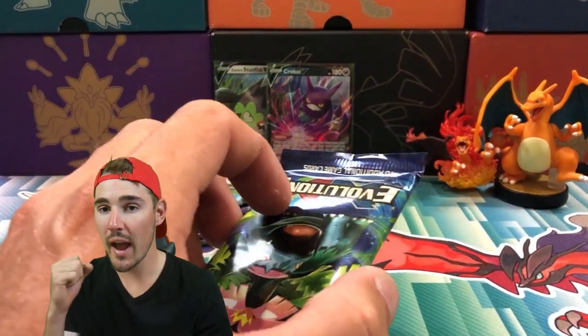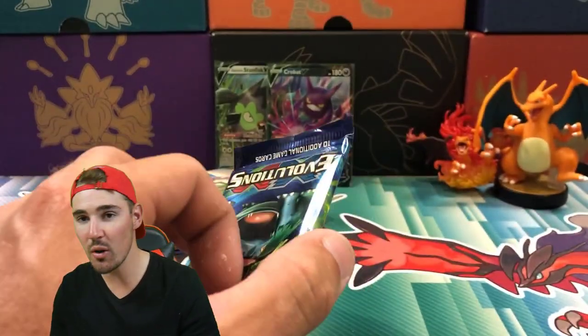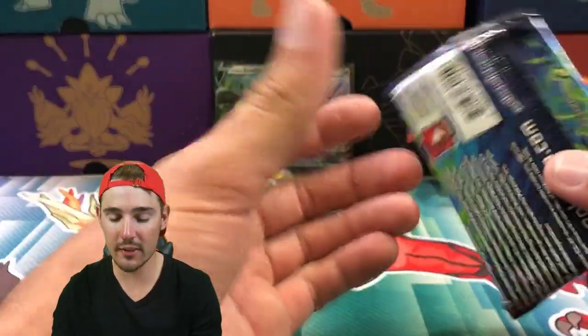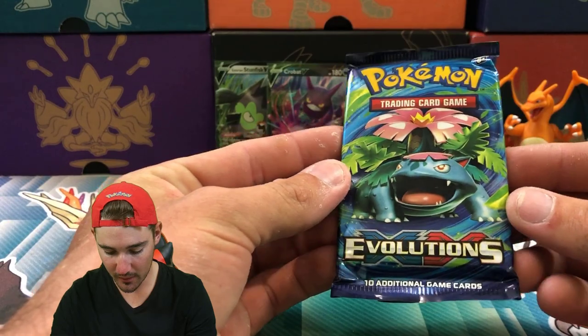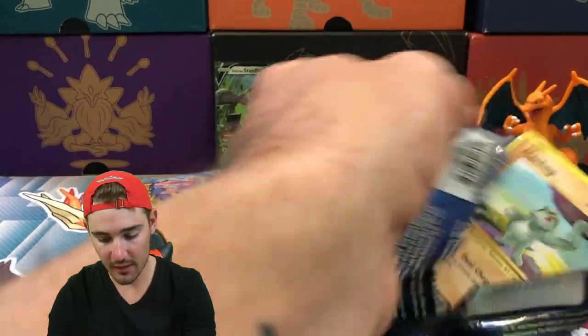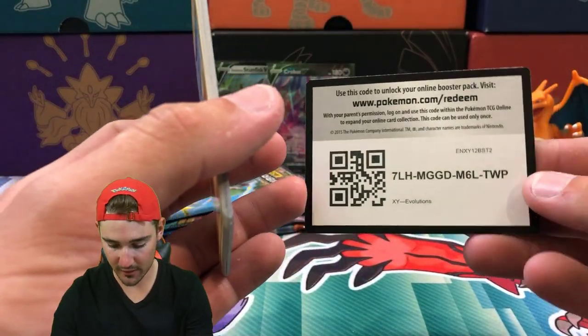We have gotten a pull out of every single pack. I cannot believe this. You can't search these packs, guys. Anyways, we have an Evolutions. Let's go, throwback for nostalgia.